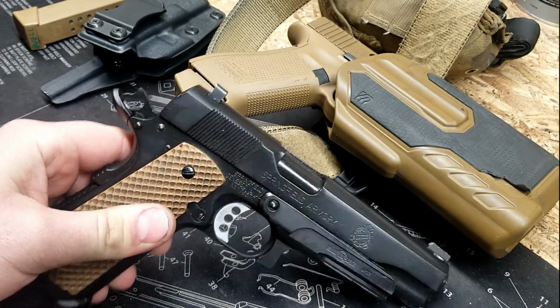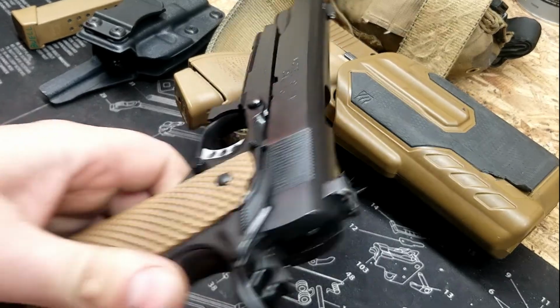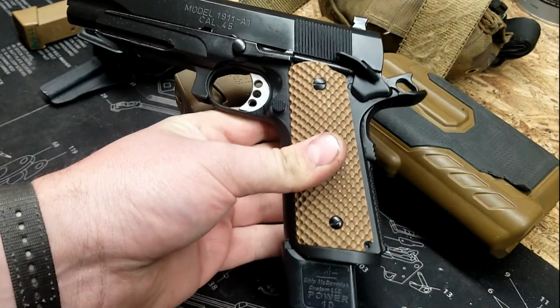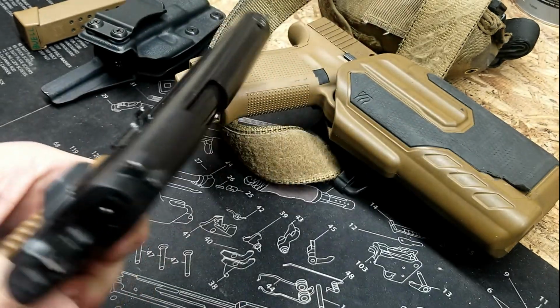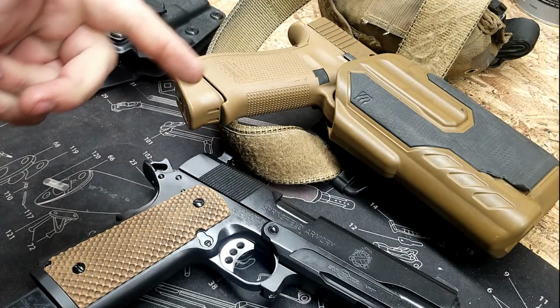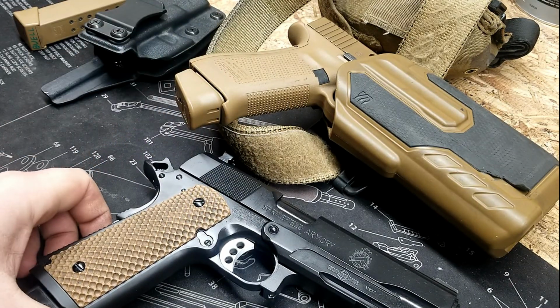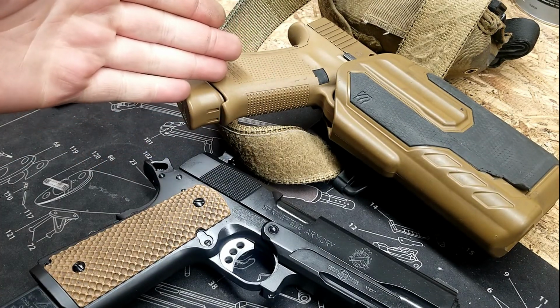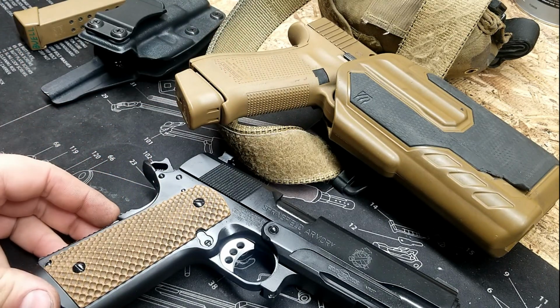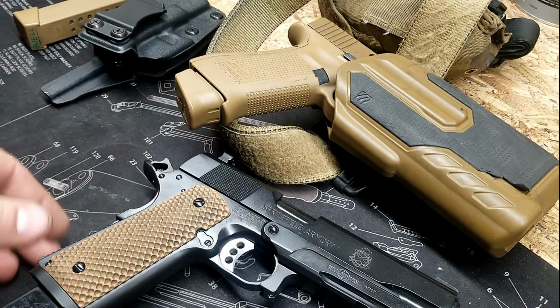So the 1911, which just came back from Cerakote, this is the custom mil spec you guys have seen over the years. We'll do a video on that. But between these two, these are my two primary guns. Really just depends if I scored some 9mm enough to train with for a couple weeks, or if I'm just stuck with 45. But these are kind of the primary options.